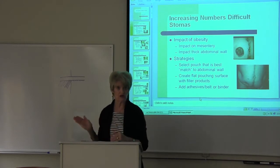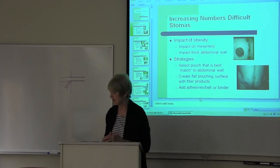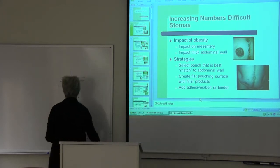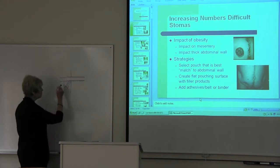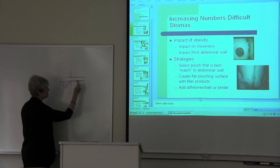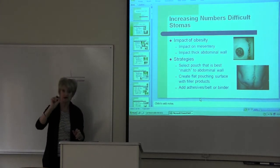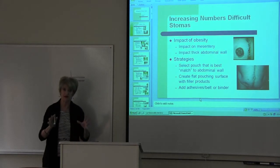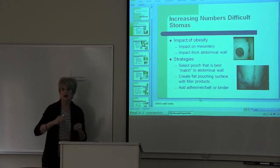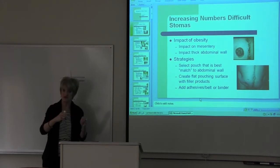And I'm going to try to show you this on the board. I don't know how well you'll be able to see it, and if you can't see it well, that's okay. You can ask about this when you come on site. But here's the thing. When the surgeon constructs the stoma, he or she does not bring the mesentery through the abdominal wall because the mesentery is a bunch of blood vessels suspended in a membrane. And if we pulled the mesentery through the abdominal wall, we would create vessel compression, clot formation, etc.